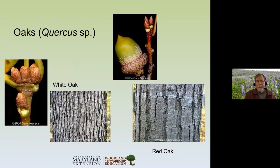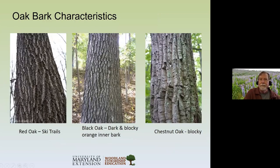Once you get partway up, especially when it gets older, it gets more like plates that kind of peel off. If you look up a white oak, you can see that. It changes the bark pattern as it goes up higher. And then, of course, we have the red oak, which looks very different than that. And the acorns are very diagnostic for a lot of these species. But let's look at a couple of bark patterns.